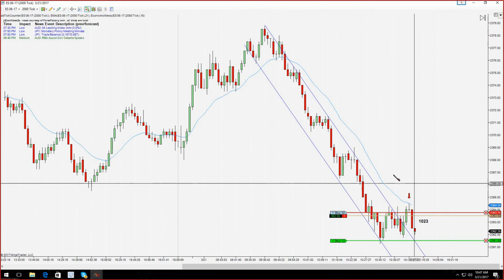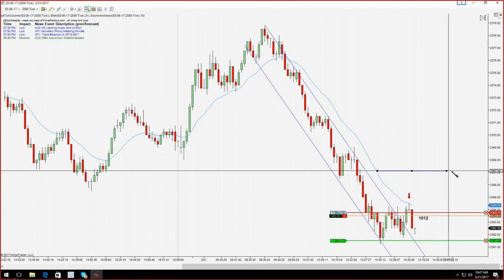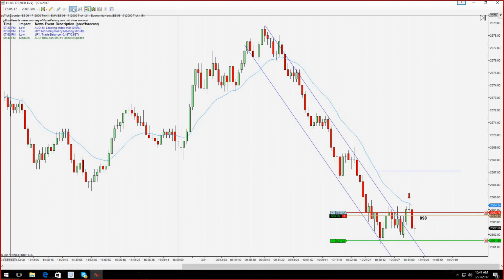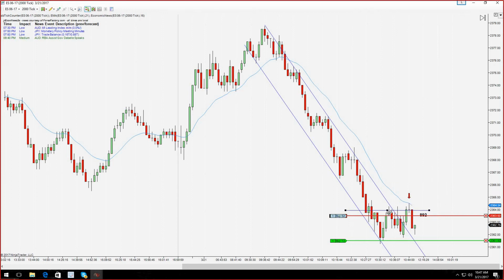Let me move this stuff out of the way. Alright, move my stop back down. But there's some pretty clear resistance right here. You could probably move that down a bit closer, and then you see you get the failed breakout of the range, and most breakouts do in fact fail, so that's a good place to go short.